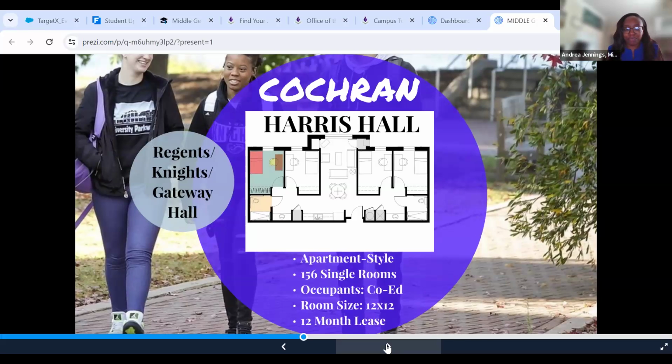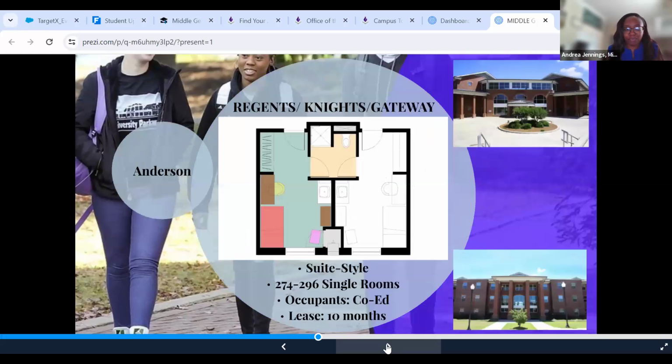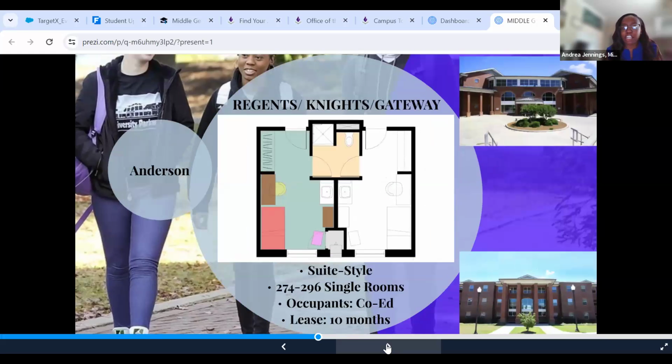So this is our suite style. This is where you each have your own bedroom. You just share a bathroom in the middle. This is typically what students like to do. This is the one that is mostly popular amongst our freshmen.